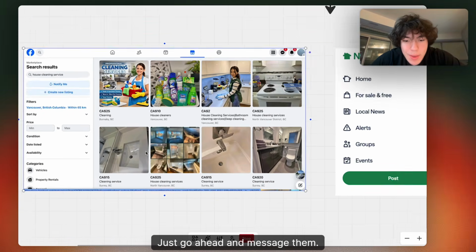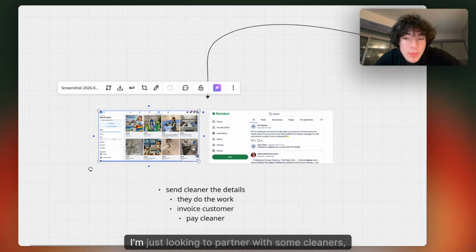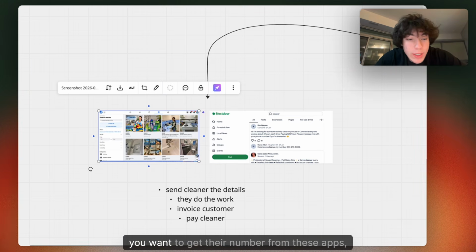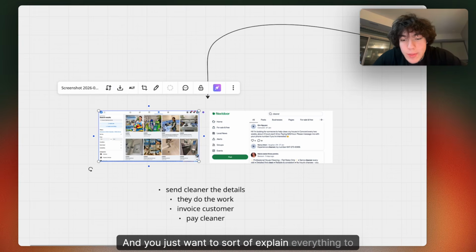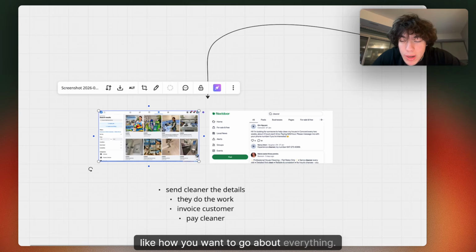Just go ahead and message multiple people, tell them, hey, I run a local cleaning business. I'm just looking to partner with some cleaners, right? And then when you're on the phone with them, you want to get their number from these apps, by the way, and call them. And you just want to explain everything to them, what percentage split you're looking for, or how you want to structure the payment, whether it's hourly, how you want to go about everything.